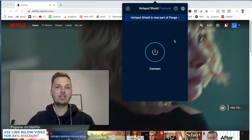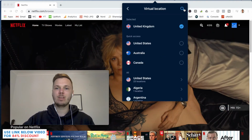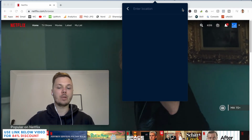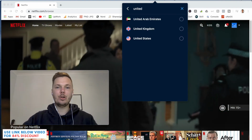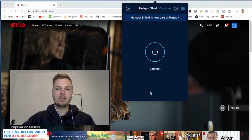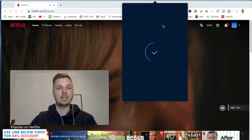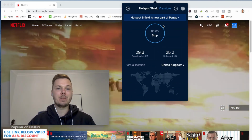So to go and change my location, all I have to do is click on the globe icon. And from here, I can search for a particular country. So in this instance, I want to connect to the UK. So I'll search for the United Kingdom, and then I can go and select the United Kingdom, press connect, and press connect again. And much like Surfshark, this will go and connect me to the fastest server in that particular location. And as you can see, guys, that now notifies me that I'm connected.